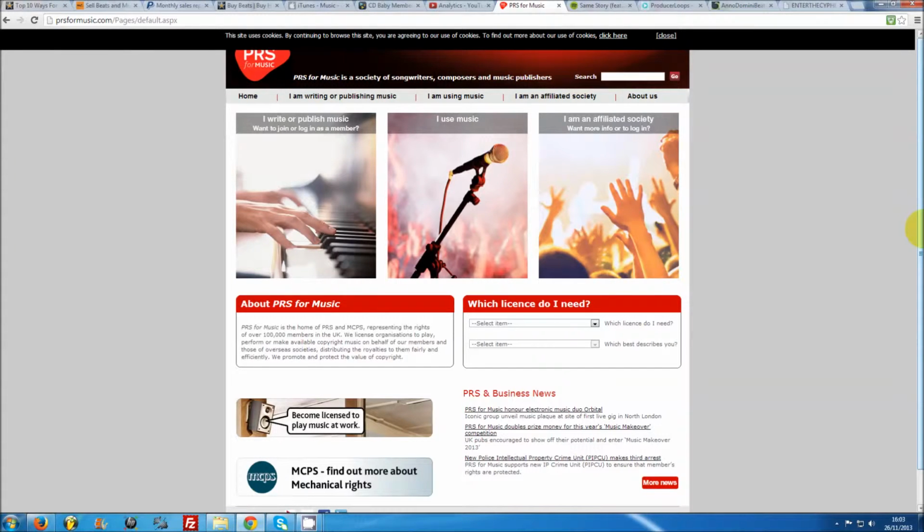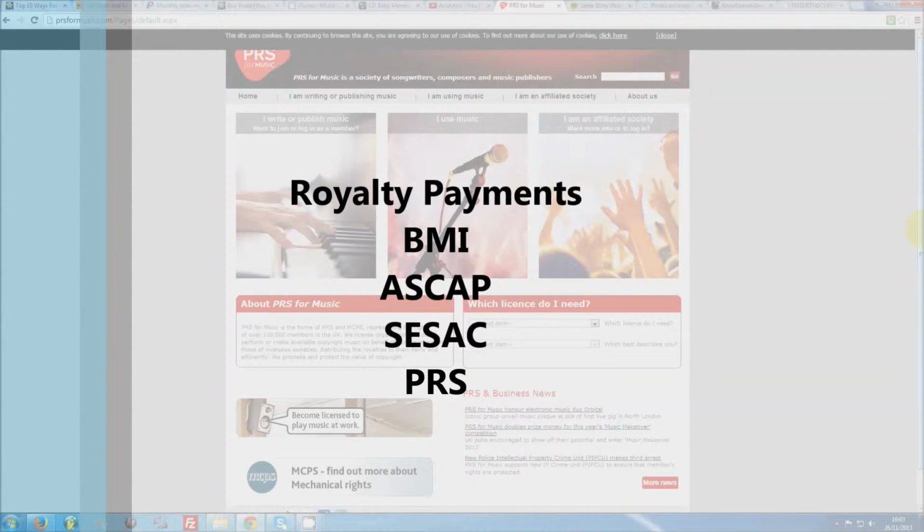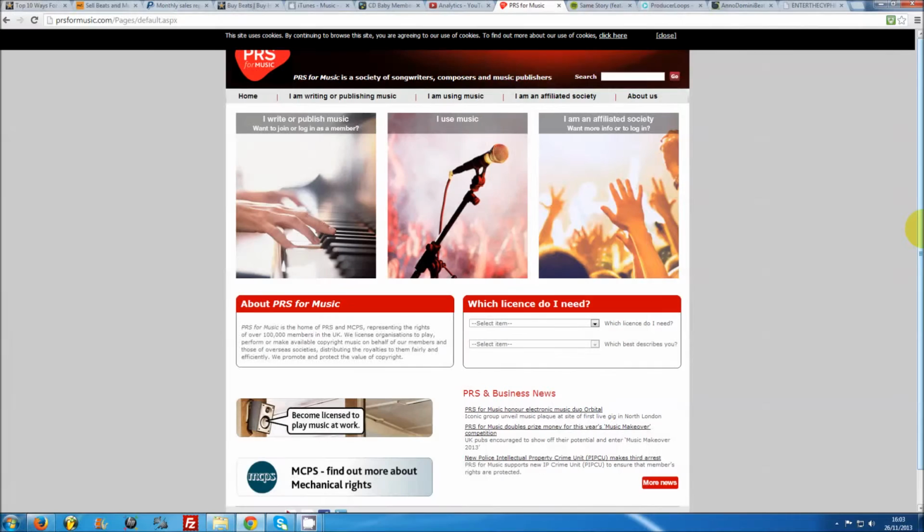While you won't necessarily be paid a large sum upfront, the royalty payments are where producers really make the big bucks. In order to benefit from this, it is essential that you are registered with a royalty collection association such as BMI, ASCAP, CESAC, or PRS.